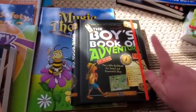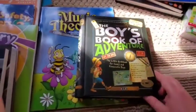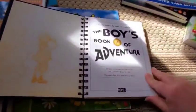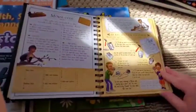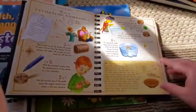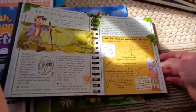She got the girls' book of adventure, and he got the boys' book of adventure. He's really into like the Bear Grylls books and adventures and explorers and that kind of stuff. So I knew that this would be right up his alley. And it talks about bike safety, secret codes, Morse code, protecting yourself from the sun, compasses, rescue techniques, shells, all kinds of stuff.